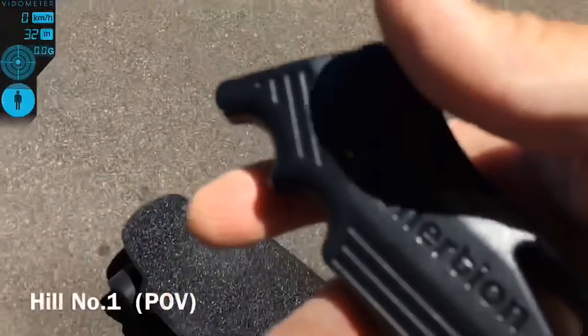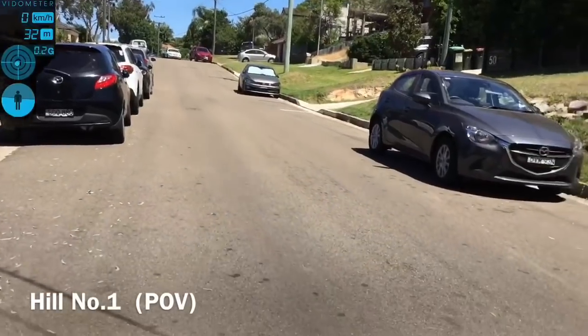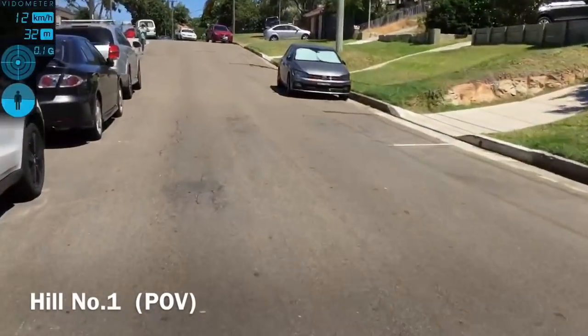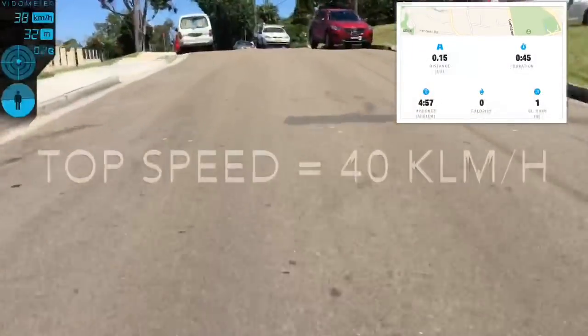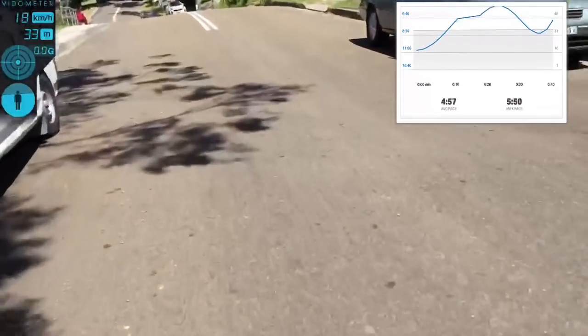We're now here with the Raptor 2.1 on hill number 1. We'll test out the speed on that. Let's go. Wow. That was impressive. Went like a rocket, basically.